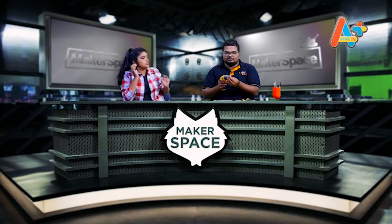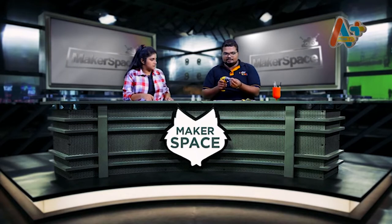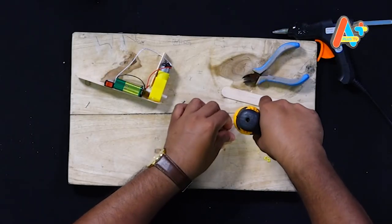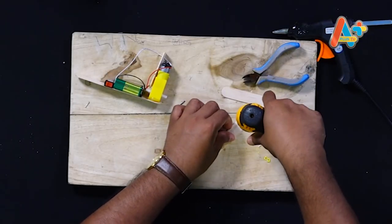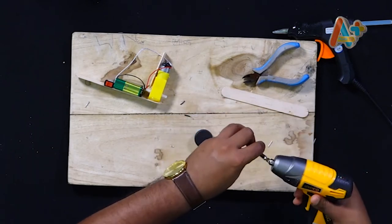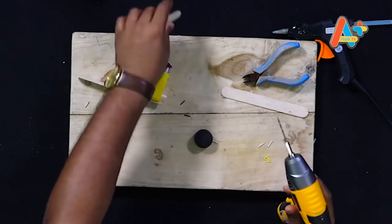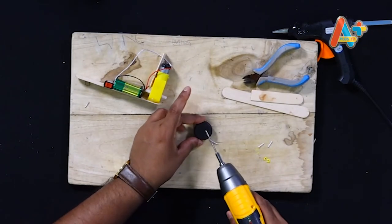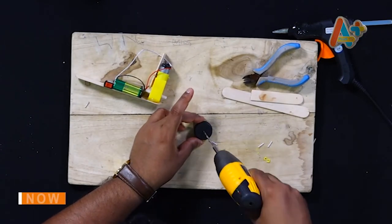So we have to make sure it is rotating in the correct direction first. That is anti-clockwise. Right, sorry, clockwise. Like always, I'm going to take the exact center. I'm going to mark it.